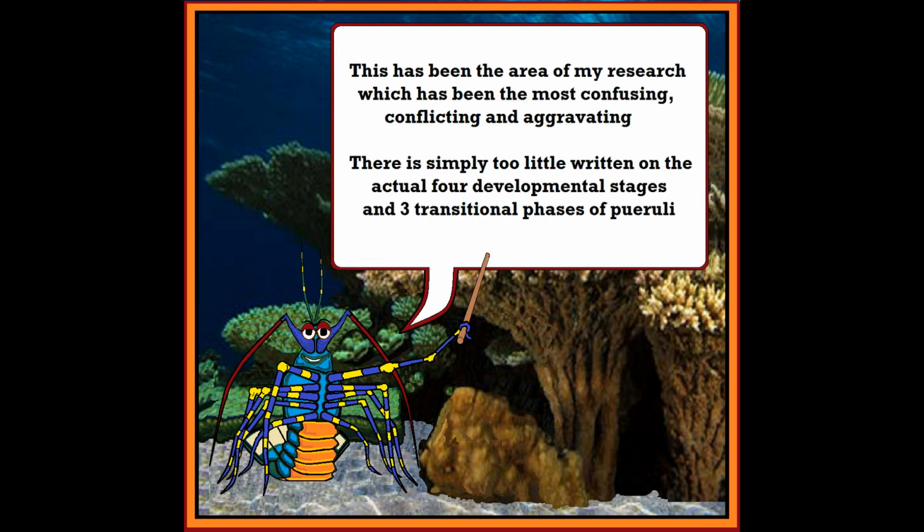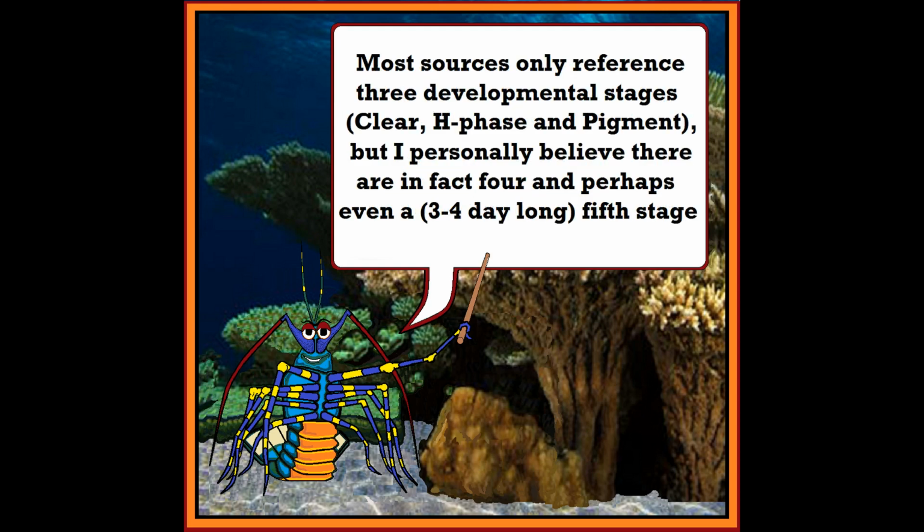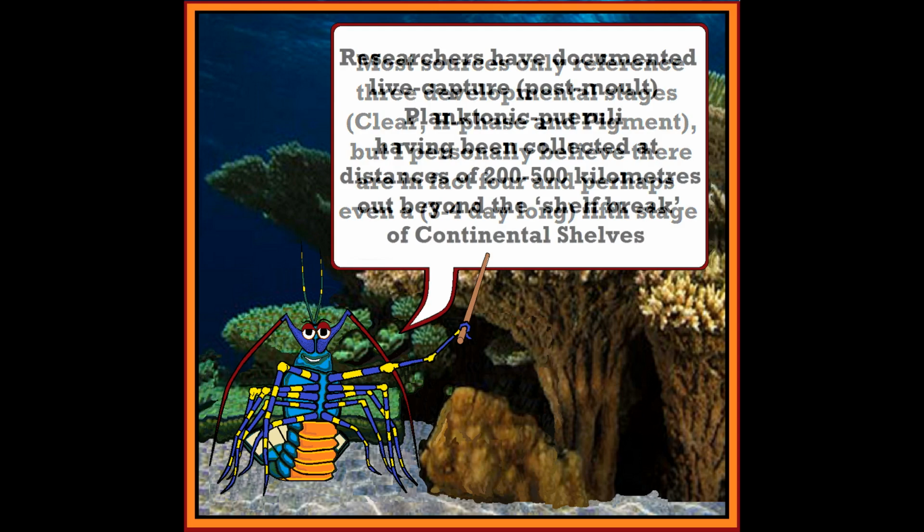This has been the area of my research which has been the most confusing, conflicting, and aggravating. There is simply too little written on the actual 4 developmental stages and 3 transitional phases of Puri. Most sources only reference 3 developmental stages: clear, H-phase, and pigment. But I personally believe there are, in fact, 4 and perhaps even a 3 to 4 day long 5th stage.